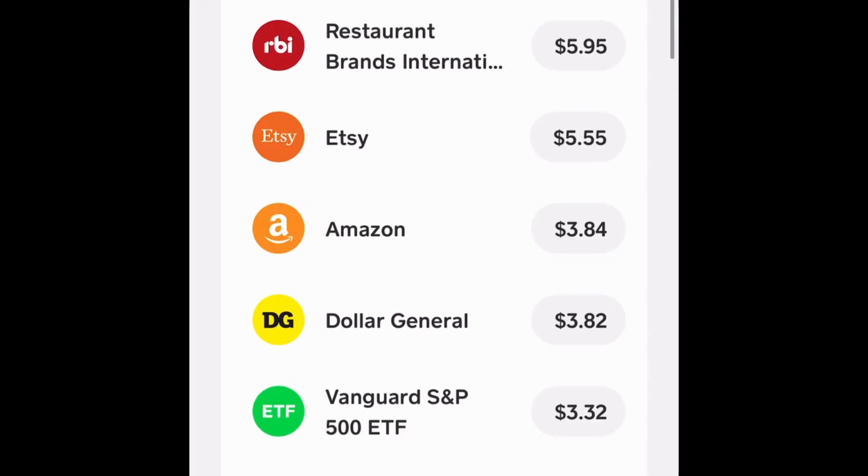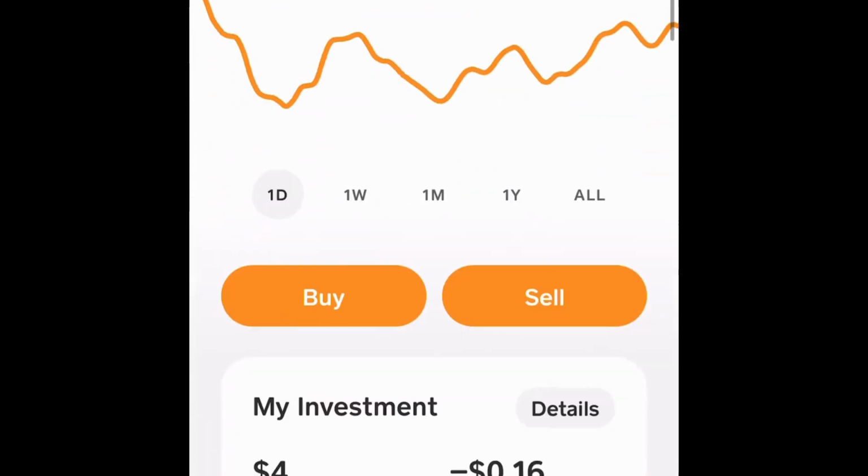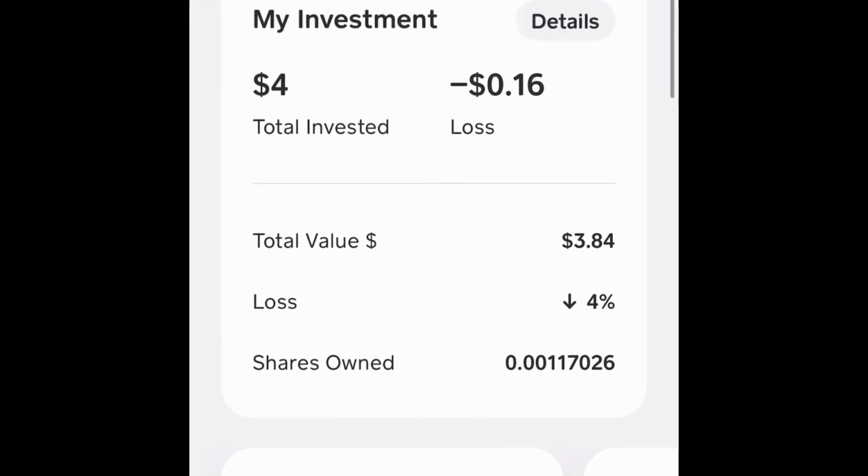Amazon, anytime I order on Amazon, I buy $1 worth of stock from there. So for the month of September, I ordered 4 times, which makes sense. About once a week, I do order from Amazon. And so that went down 16 cents.